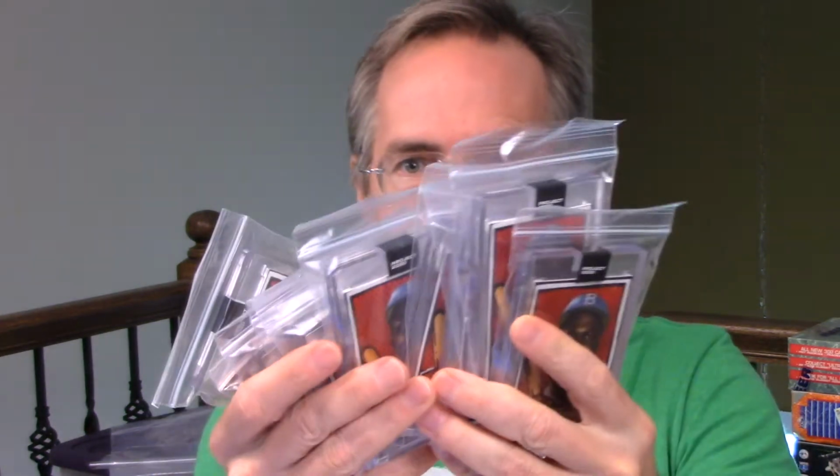And I had also ordered, in that package, 10 more Jackie Robinsons. And overall, these were okay. There were a couple of poorly centered ones. I say a couple, 4. Okay, take that back. About half of these were poorly centered up and down. They're usually bad left and right, but these were up and down. Left and right was fine.